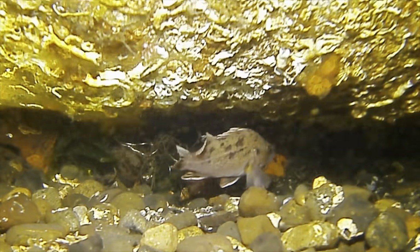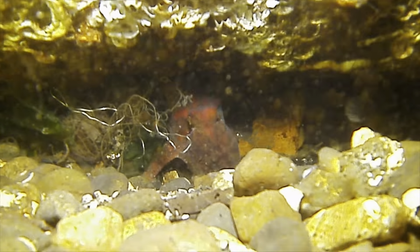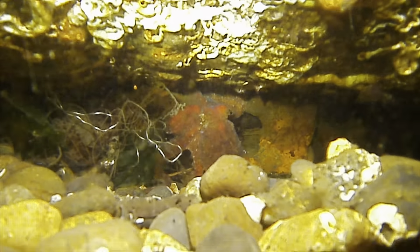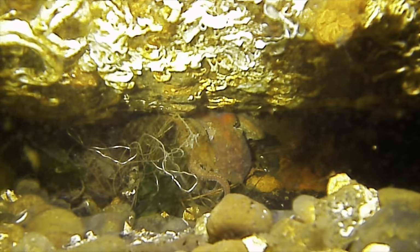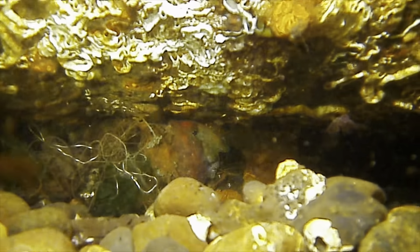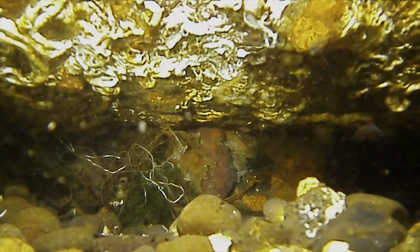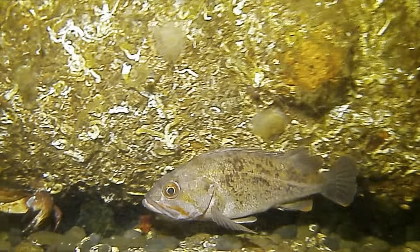And as we passed the observation pipe, we were surprised to find another East Pacific red octopus. They don't hang out under here anymore, usually. And of course, there were plenty of different species of rockfish for us to see and enjoy.